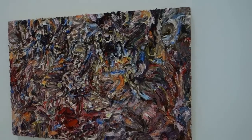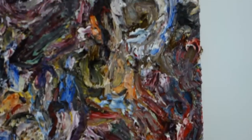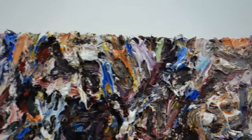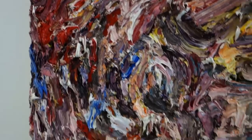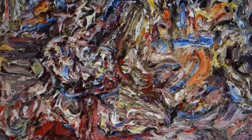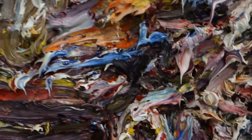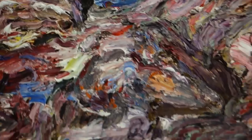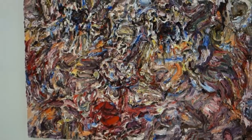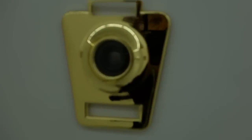I like this piece, partially because it is so worked, and it has such an overall composition that it almost could pass as a landscape or something else. And look at all the hanging peaks of the paint. That's probably about 24 by 36, something like that. We'll take a look at some of the smaller pieces. Again, little peepholes.